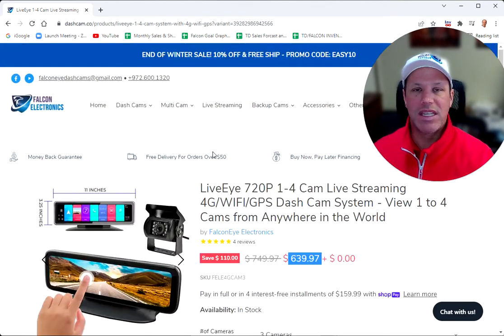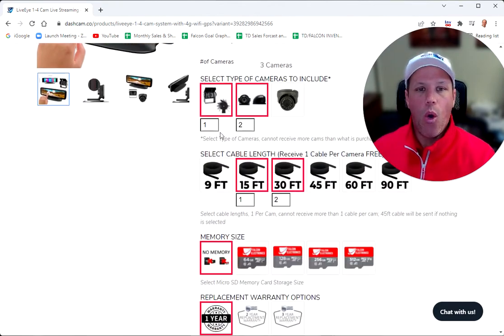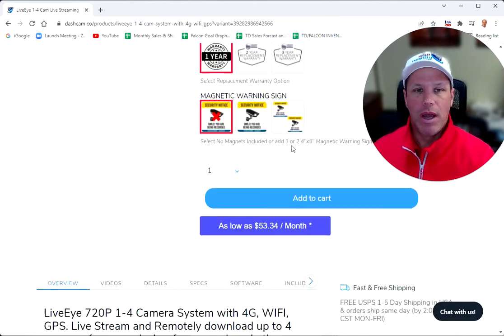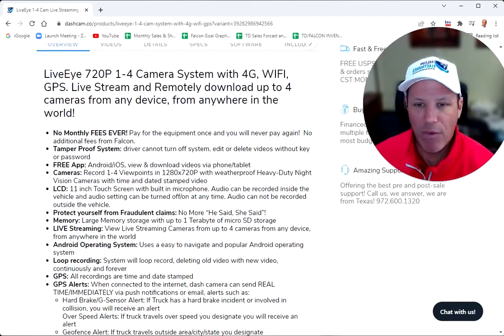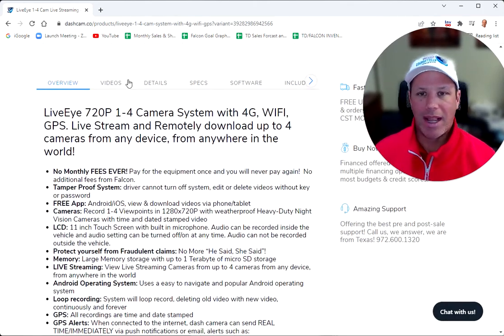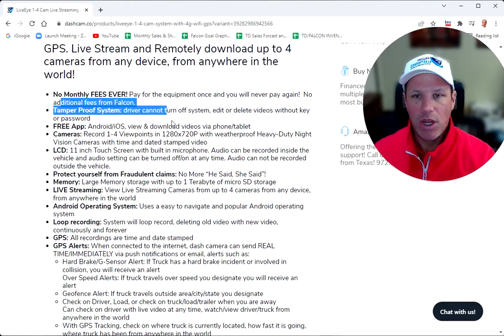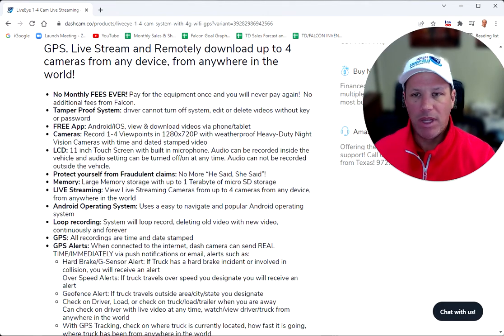So that's this system in a nutshell. That's how you order it. That's how you choose your options and your features. Let me just make sure I covered everything on the system and show you how the product page works. The overview section is going to give you the overview, and I believe I talked about all this.